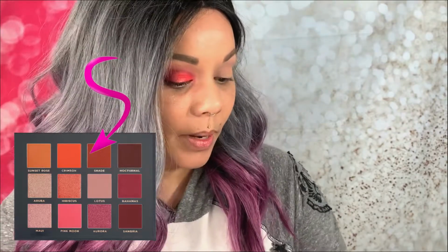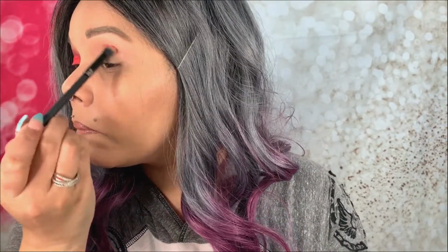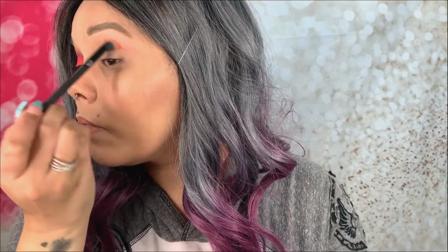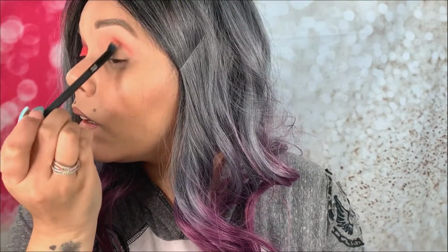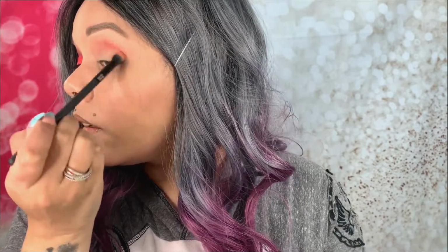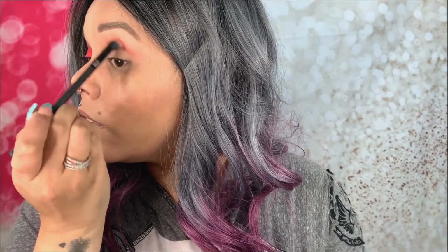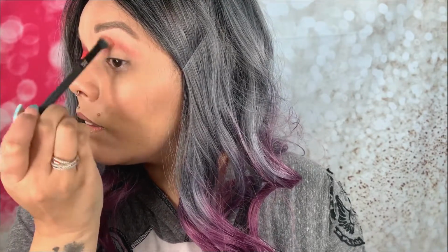The next color that I went in with was Shade. And I just kind of put this just underneath and at the crease line. Do you see how soft and effortlessly this color is blending? For as pigmented as it is, it's breezy.